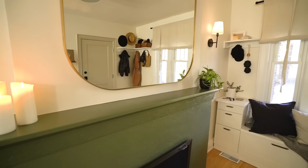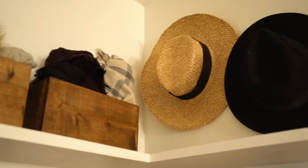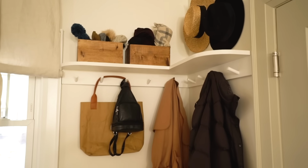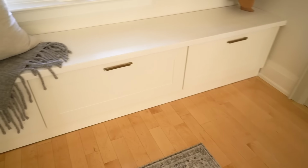Obviously, a huge shout out to Daddy-O and Mommy-O for their help in this space. I was getting quite overwhelmed with this peg rail shelf, and sometimes you just need a little bit of help and a little bit of guidance, and I think that's okay. I think that this shoe bench is absolutely perfect for the space, and to me, it was the only option.